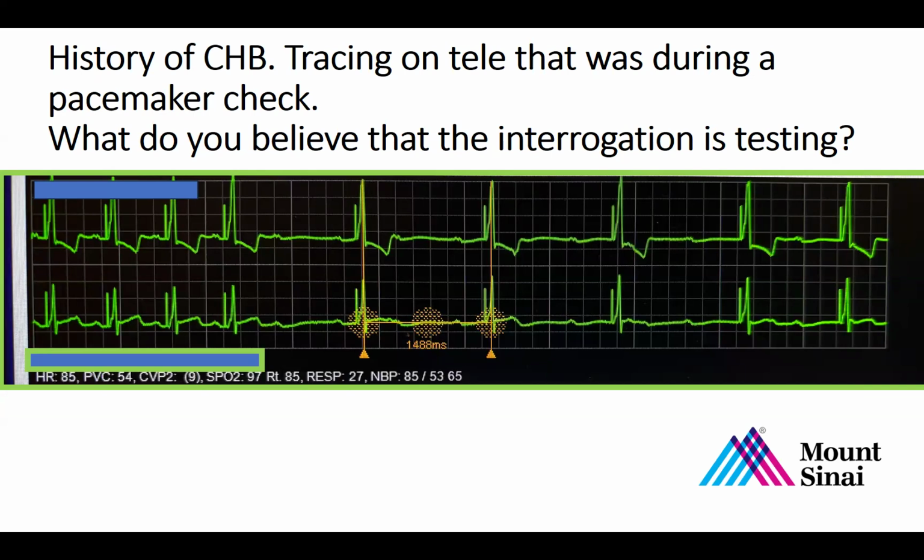Maybe to prevent triggering a type of ventricular arrhythmia. That's exactly right.